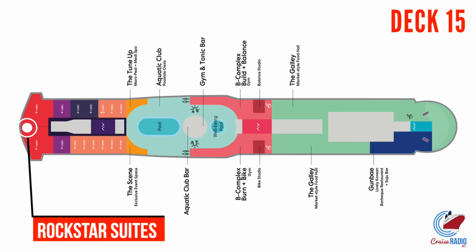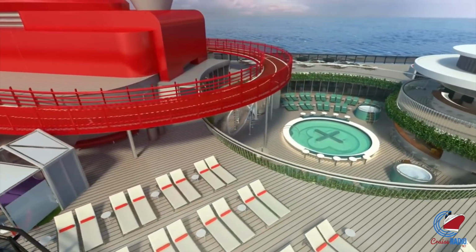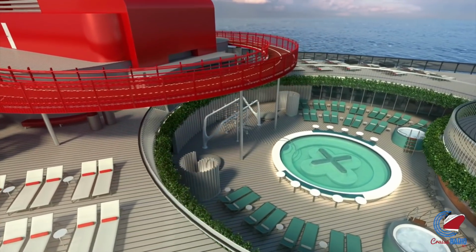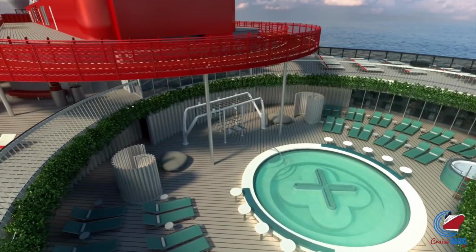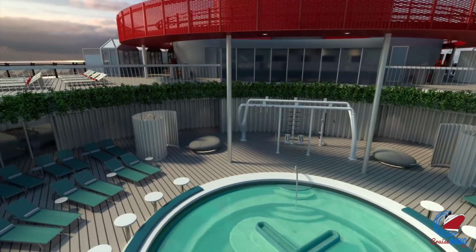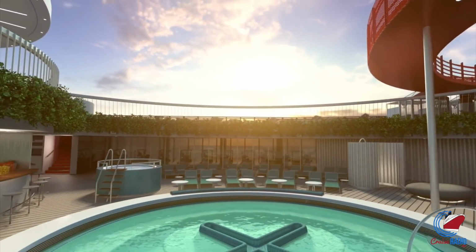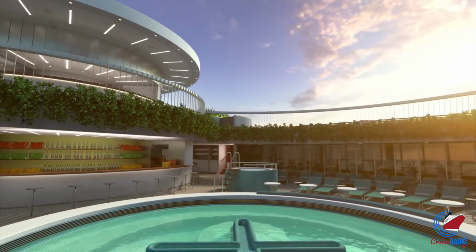The only staterooms on this level are going to be those Rockstar Suites we talked about, located at the front of the ship. Moving towards the aft, you'll come to a private event space, and then the tune-up, which is a manicure, pedicure, and nail salon with killer views of the ocean. Midship on deck number 15, you're going to find 2 pools. One is the main pool, and the other is a well-being pool. That's going to feature a large whirlpool and 2 plunge pools.